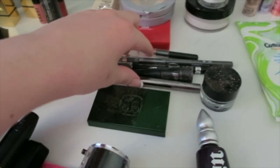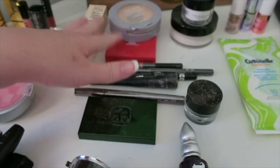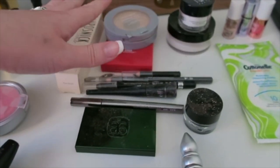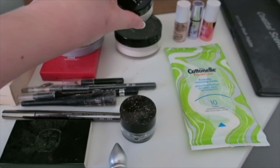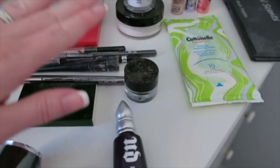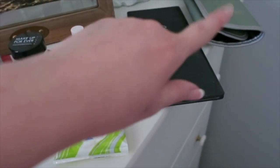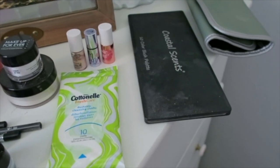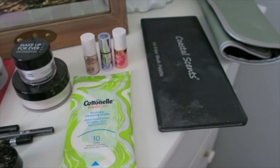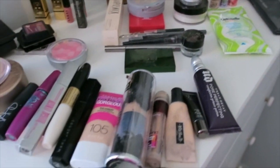I have eyeliners here. This is an eyeshadow that I use as eyeliner, some mineral powders, mineral foundations, face powders. I have some of the loose HD powders here. This is another liquid eyeliner. I have these Cottonelle wipes if I ever want to clean off my brush or something. Highlighters, my Coastal Scents palette, and then my Arbonne, what the heck? My Arbonne brush. What is that thing called? I cannot think of it. The thing that stores my brushes. Anyway, so those are all the products I'm keeping.